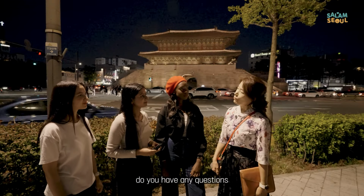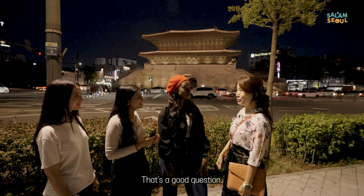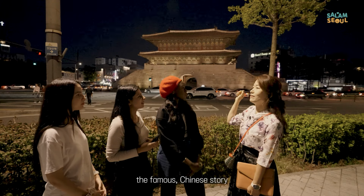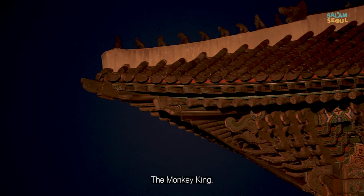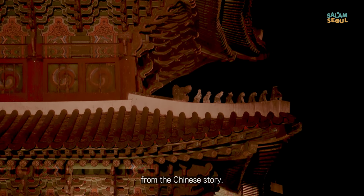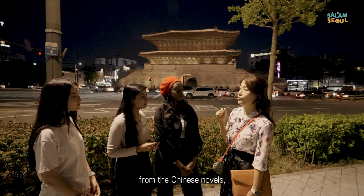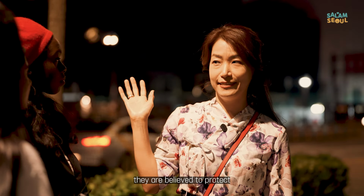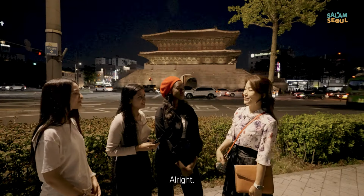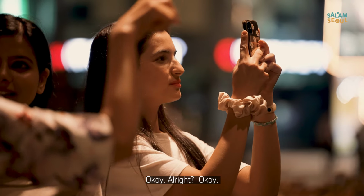Before we go up, do you have any questions regarding Heunginjimun? Yes, I have a question. What was the shape on that roof? All right, that's a good question. That little shape looks like a toy from here, but it's a character from the famous Chinese story, The Monkey King, and the dragon head in front, and the next ones are characters from the Chinese story. We don't know for sure why our ancestors put little figures from the Chinese novel, but they are believed to protect and block the evil spirits from outside, and also protect the city. All right? I will show you a better view from up there. Okay? All right, let's go.